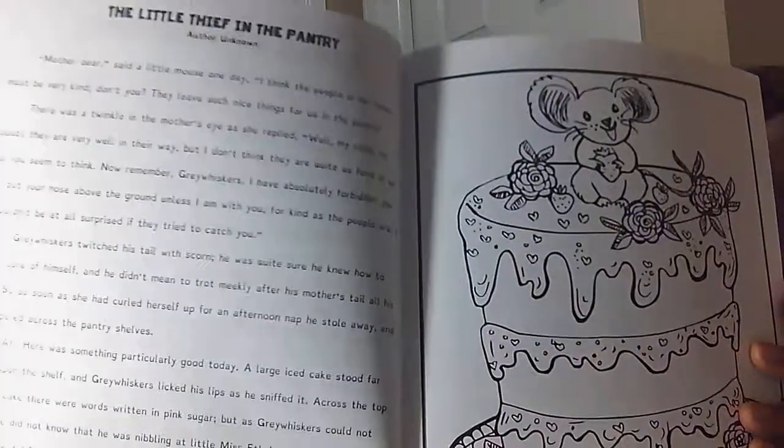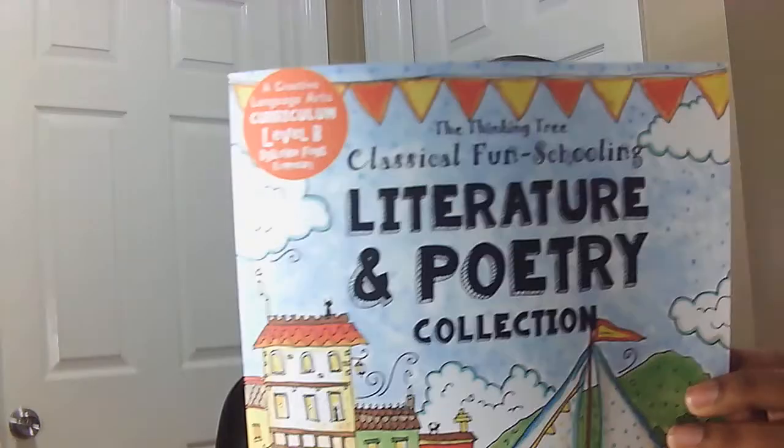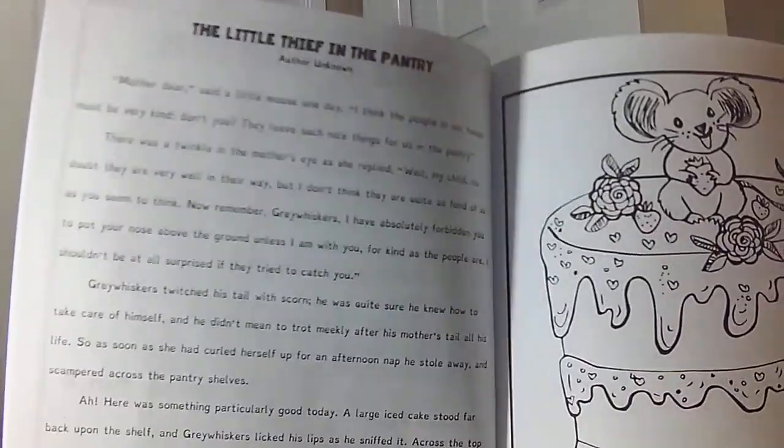I love the way, although the font is smaller, I want to let everybody know the font is smaller, but it's still in the dyslexic font, so your child will be able to see and understand and read it very well. I like this because your child's going to be exposed to literature, but if you have a child that's turned off by seeing books that are super thick, and they get overwhelmed because they have a real hard problem reading, this right here would not be overwhelming for the child, because the way it's delivered is very child friendly.